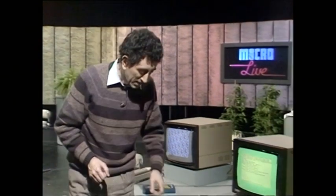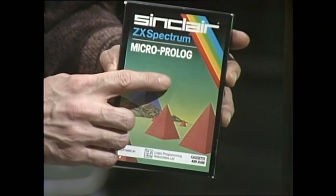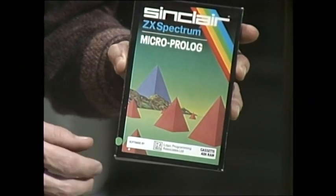Traditional software writing involves the programmer in breaking down a problem into manageable procedures. But an alternative approach, well, for some applications at least, is to chuck the problem to the computer and leave the machine to sort it out. And for that, you need a language like Prolog. Now, Prolog stands for Programming in Logic, and this is the version available for the Spectrum.